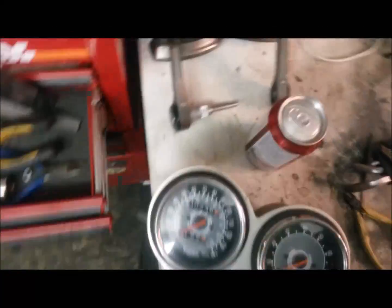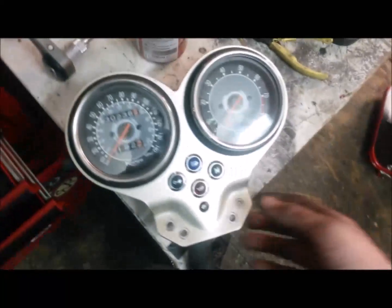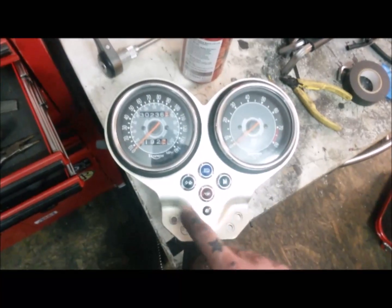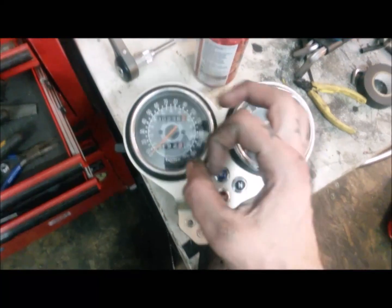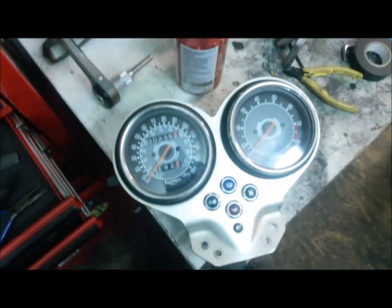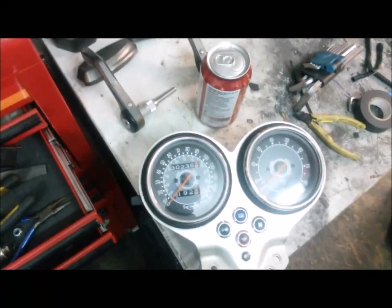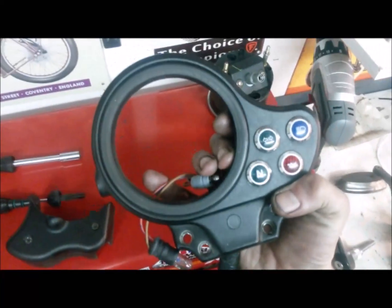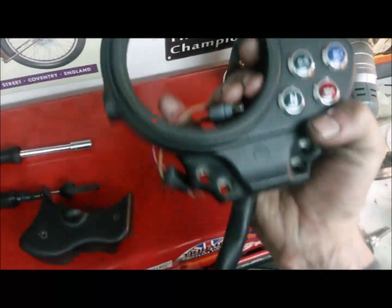So these are the standard clocks, the clocks that came with this one, the one with the built-in tacho as well. But I'm actually thinking of downsizing a little bit. Obviously I'd like a smaller speedo. It always looks nicer, like on that one, a much cleaner dash. But I haven't got any of those knocking around. But what I have got is my original housing off mine. So I'm just going to use that.